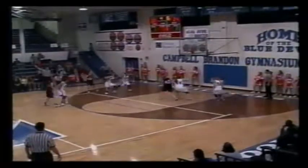Brooks has the ball. Things heating up here for Lebanon. Crowd getting into it just a little bit. They get it up top to Banks. Her three-pointer's on the way. It's off the mark, no good. Great block out, but can't get to the rebound as Brewington.